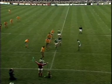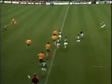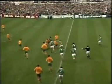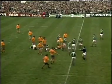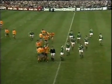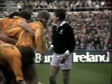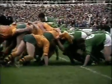Now Ireland playing the 3-man line-out. Clever variation, lost ahead by Sexton. Not in straight, though, says the referee. The Australian scrum certainly has looked rock solid in the early stages. Phil Orr on this side, opposed to Andy McIntyre.